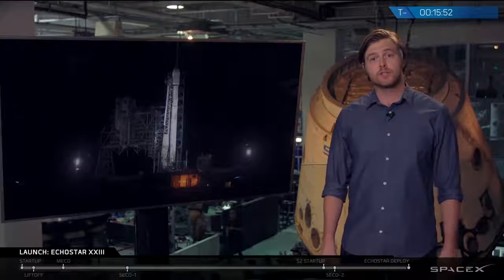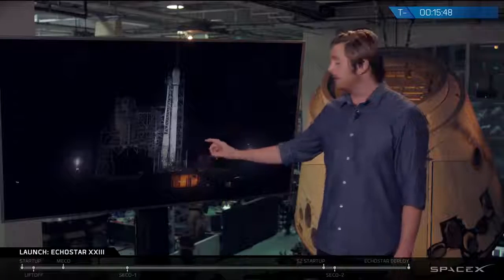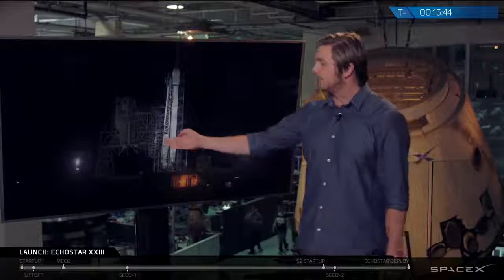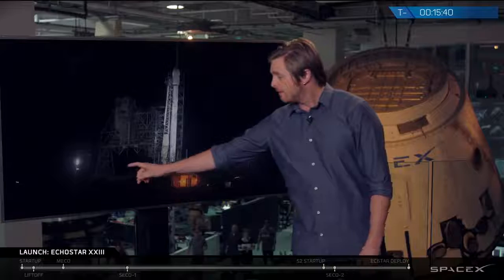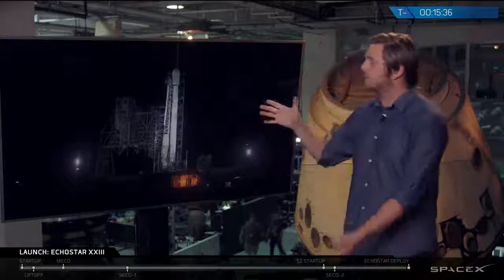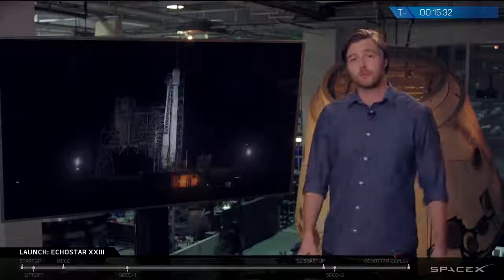You can also see some residual hardware from the space shuttle program. We have the fixed service structure through which the astronauts actually entered the space shuttle, and the rotating service structure, which would spin around this pivot point, and this leg would encapsulate the space shuttle, and you'd load the payload into the shuttle bay from that structure.